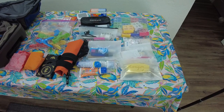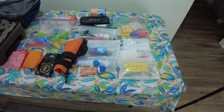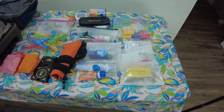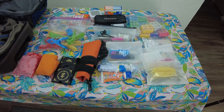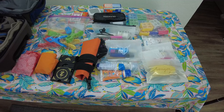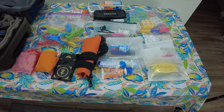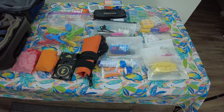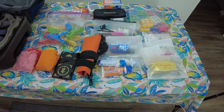Okay, so I now have toiletries and some of the miscellaneous items here on the table. These are all the items that I will pack in my bag. My electronic items I tend to put in my personal bag and keep with me, as well as my umbrella and those kinds of things. So now let's get this stuff all gathered up and put into the bag.